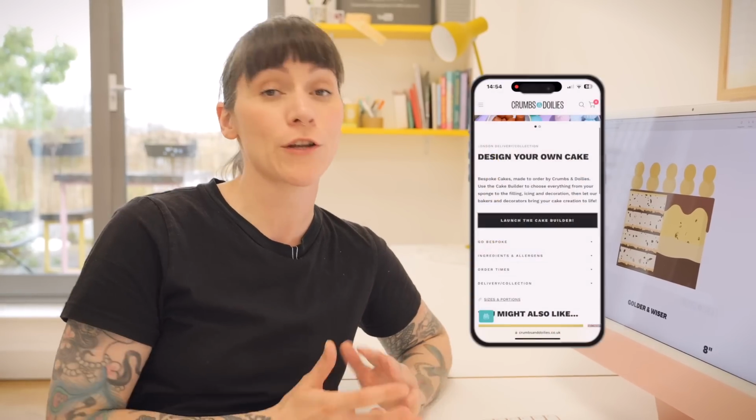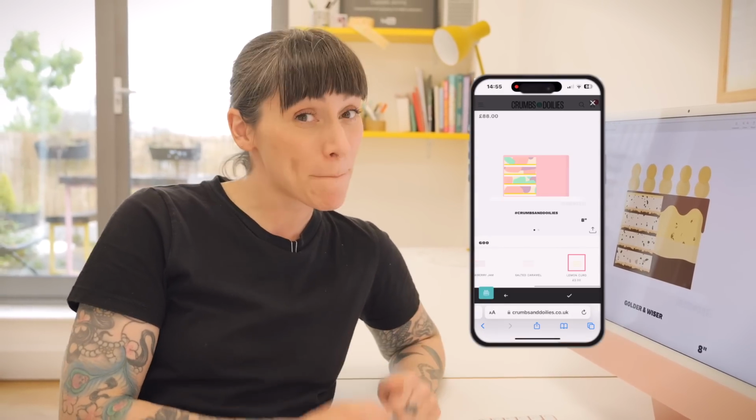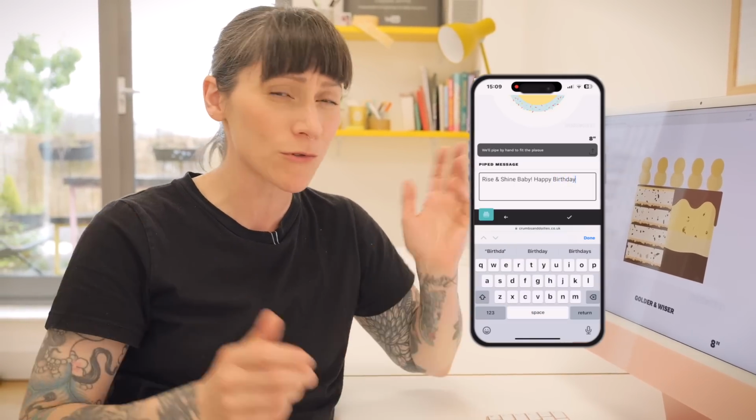Now, a few weeks ago, you may have caught the news that we launched this really cool new thing on the Crumbs and Doilies website called the Cake Builder. If you don't know what that is, it's an amazing part of our website where you can create the most outlandish cake for yourself using all of our bits and bobs. So from the sponges to the fillings to the additions to the toppings, drips, all sorts of things.